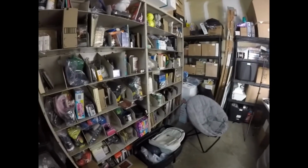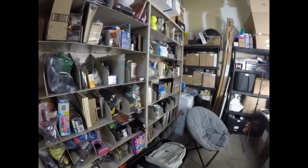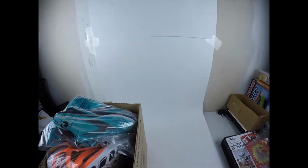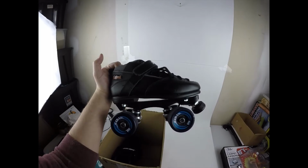Next up, we sold some roller skates. And these we also bought at Salvation Army. They are in box 19, which is over here. We paid up for these because I knew they were nice. My wife was a roller skater, and she knew the second I got these that these were pretty good. These are Sure Grip Rebels.